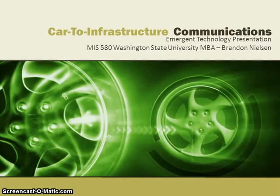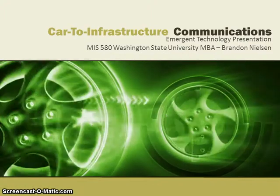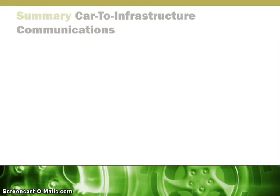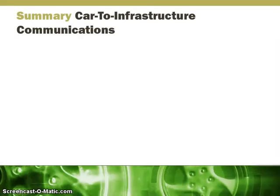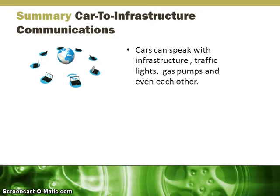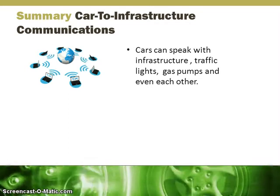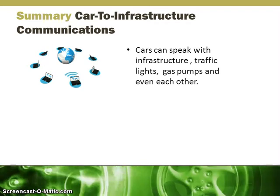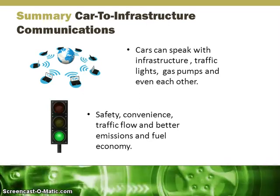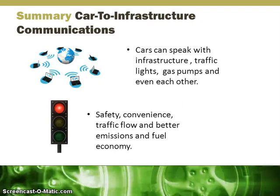Car to Infrastructure Communications, or CTI, is a technology that would have to be shared widely by many in order for it to work. But we're going to discuss that in this presentation. So, basically, what is car to infrastructure communications? Cars can speak with infrastructure devices, traffic lights, gas pumps, and even each other, including parking assistance type facilities and even others. This creates some safety, convenience, and better traffic flow, and even better emissions and fuel economy, as you'll see in our presentation.